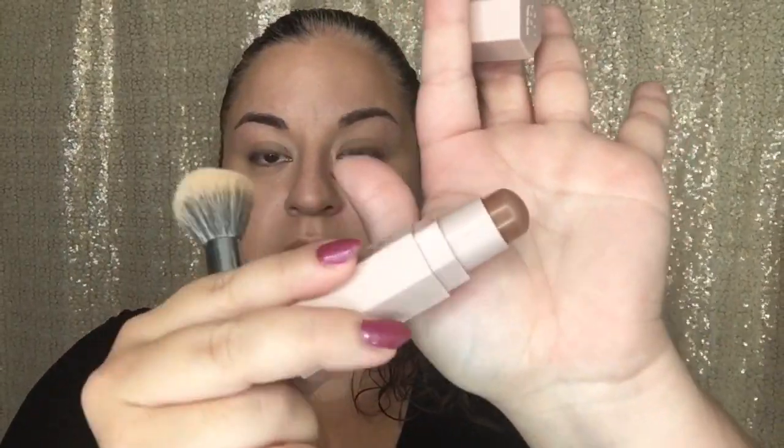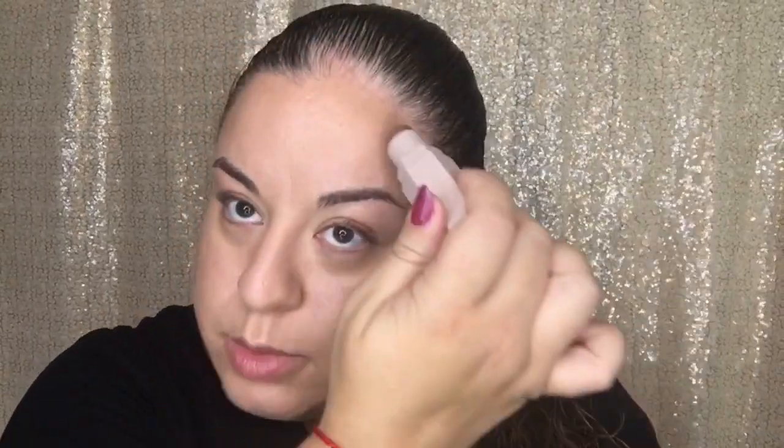Okay, now we're going to switch to Mr. Contour. I'm almost ready to drop my stuff. Good thing they're magnetic. Okay, so here is Mocha. And it looks rather dark, but don't be scared. So you can go very lightly, or you can go super heavy with these. It just depends on how snatched you want to look.